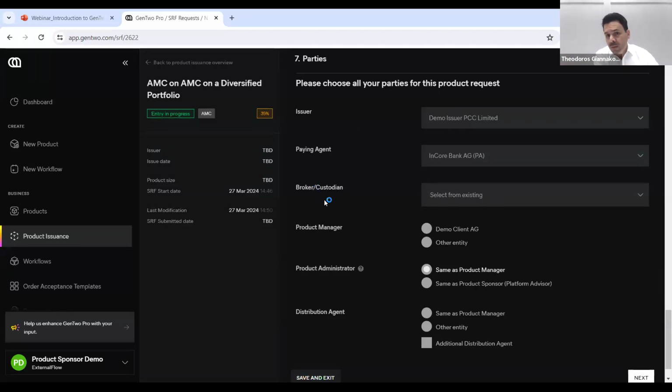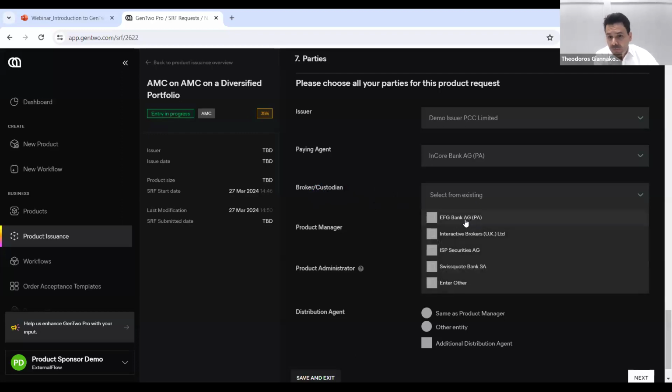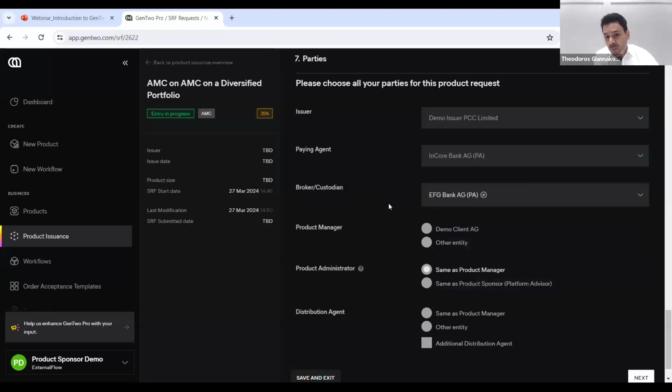As a broker custodian, now this is, as we mentioned before, only relevant if you have liquid underlyings. Here I have selected equities, so it is relevant. And I could select, for example, EFG Bank, which is also one of our valued partners, right?